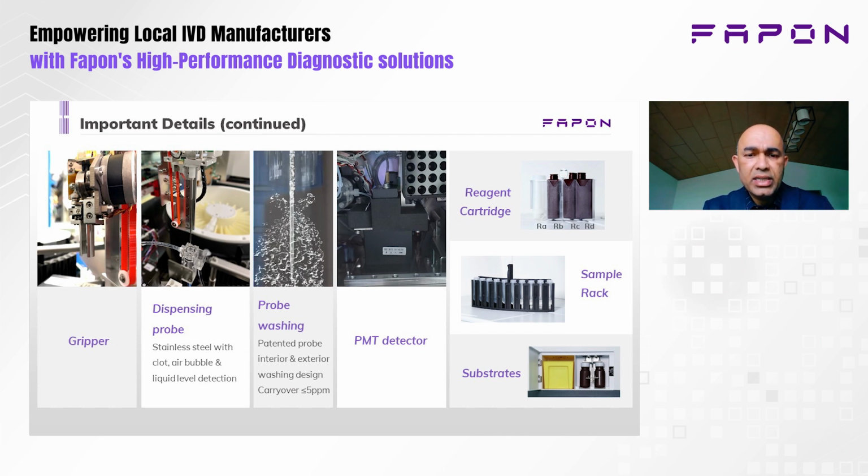Then we have a dispensing probe which is made of a particular grade of stainless steel, which is highly resistant, contamination free, and you can detect the clot, air bubble, and the liquid level. The washing of the probe is done via 3 water jets. One is coming from inside the dispensing needle and another 2 are coming from the sides. So there is no carryover from one assay to another. Then you have a photomultiplier tube which has a wide range for the readout of the assay signal.